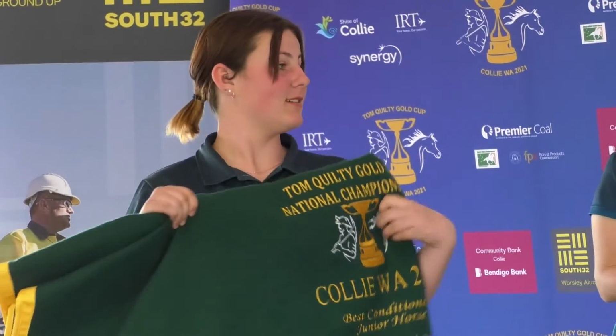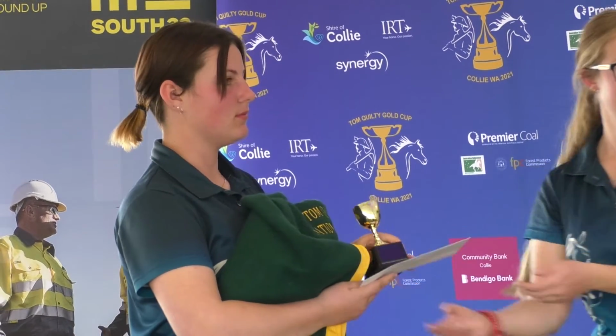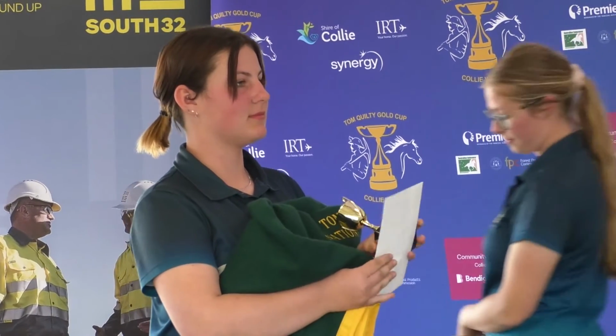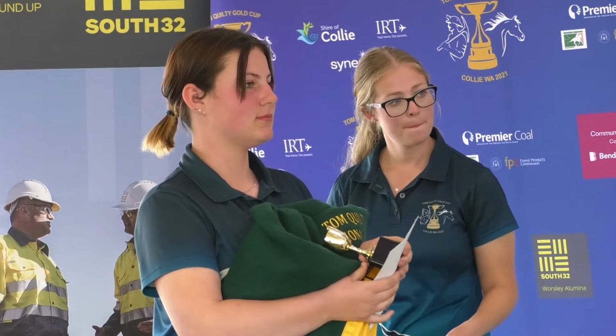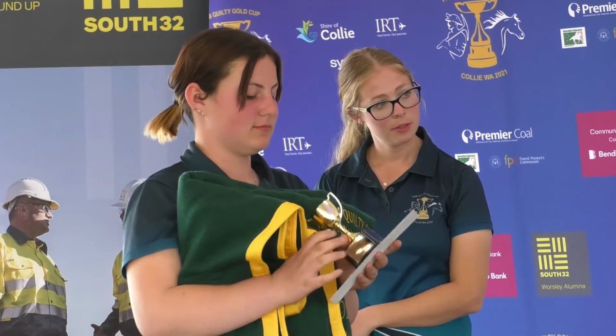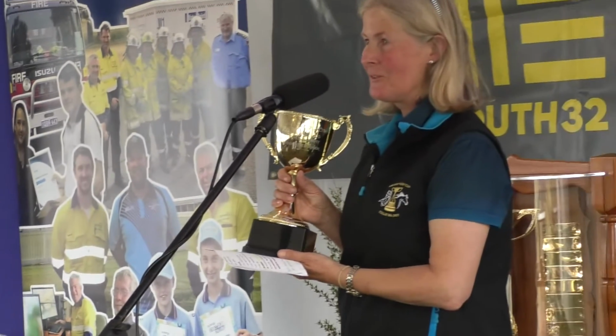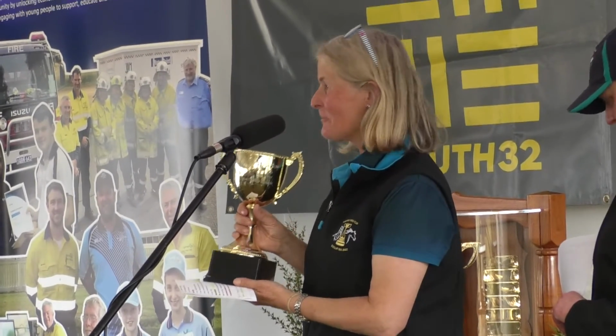Before you go there, the day's still young. Abby, you've also been awarded the Sterling Shields Perpetual Trophy for Best Condition Junior and the Replica Cup. This is in memory of Sterling Shields, who was a Queensland Junior Endurance Rider, and his mum and dad wanted this trophy to perpetuate his memory.